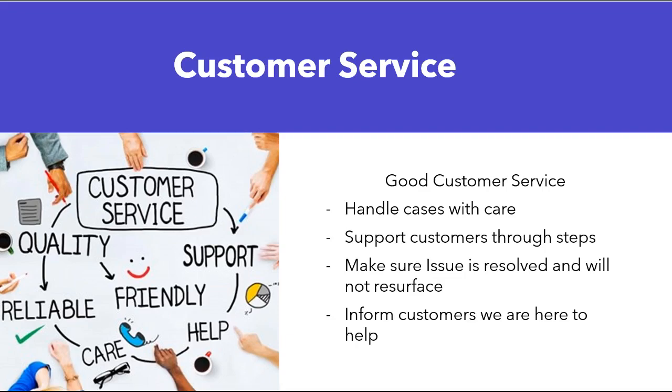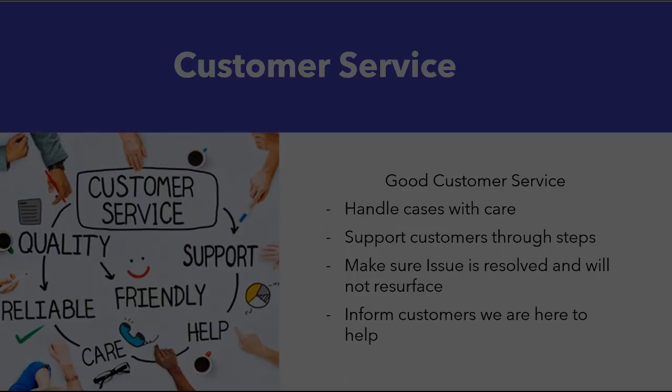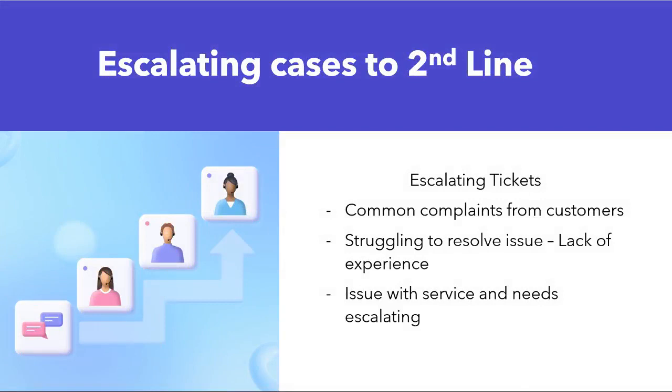So sometimes I'd see a pattern in issues that customers were running into, and in that situation I'd escalate the issue to second or third line support if I think there's an issue with the system or the service we're providing. Another reason why I might escalate an issue to second or third line support is because I've run the customer through basic troubleshooting, but I haven't managed to resolve the issue.